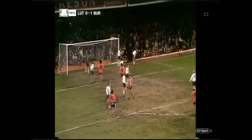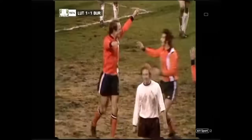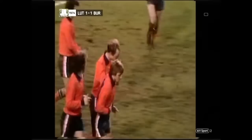With Garner now on the goal line for the corner. Faulkner. Brilliantly taken, before half-time from John Faulkner.